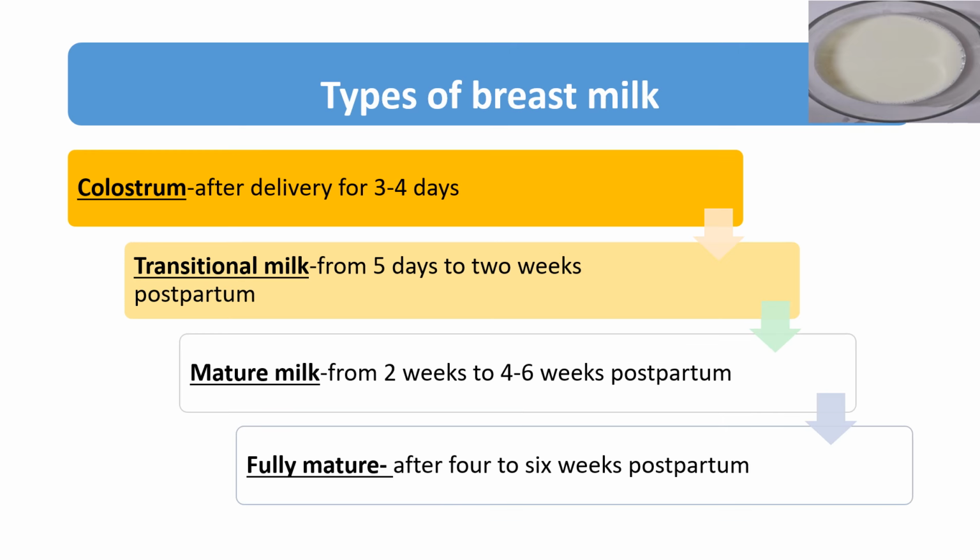There are three types of breast milk: colostrum, transitional milk, and mature milk. And in some literature, it is also mentioned after 6 weeks postpartum, fully mature. Colostrum is secreted in the first 3-4 days after delivery, then transitional milk from the 5th day till 2 weeks postpartum, and after that mature milk is secreted from 2 weeks till 4 to 6 weeks postpartum, then fully mature after 4 to 6 weeks postpartum. Then what is the difference between these various types of breast milk?